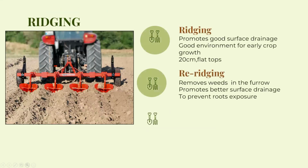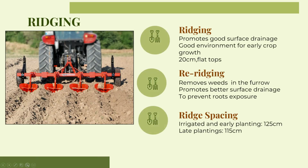So it's very important to make sure that your time of plowing is done correctly. Moving on to ridging. For those of you who've been to tobacco plants, I'm sure you've seen that tobacco is grown on ridges.